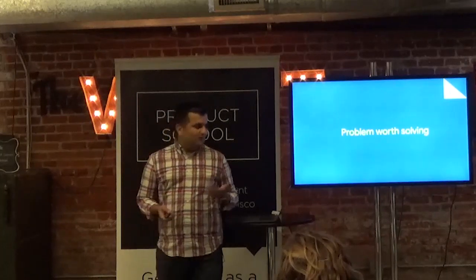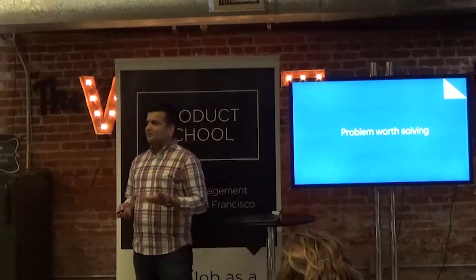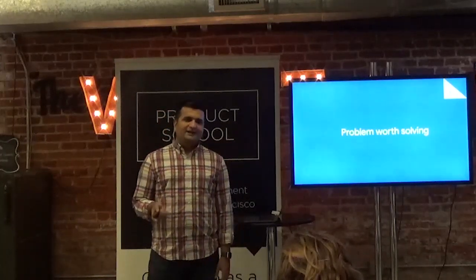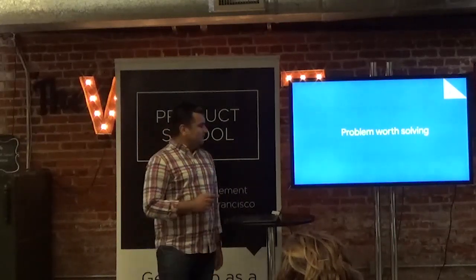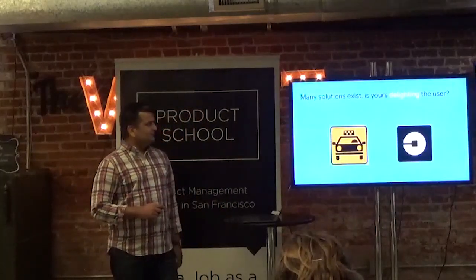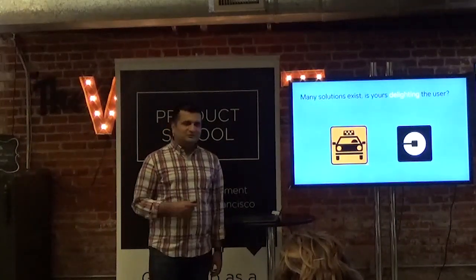So how can you go about finding if a problem is worth solving? To do that, you also need to understand the compromises that the user is willing to make, and understand the social, functional, and economic dimensions of that. So let's look at how we can go about figuring out the problem that's worth solving. Even though many solutions exist, how do we go about delighting the user?